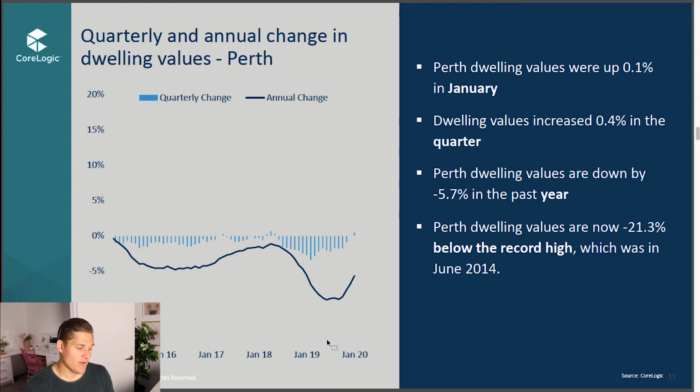Anyway, Perth dwelling values are now negative 21.3% below the record high, which was in June 2014. So still 20% of growth to get to the record high again from June 2014. Obviously there's something driving that negative growth. Might be fixed now that it's rectifying again, but as I said, I don't know a whole lot about the Perth market, and it's probably worth investigating what's actually going on over there.